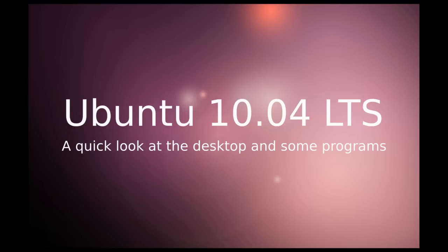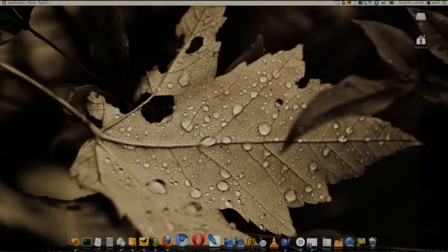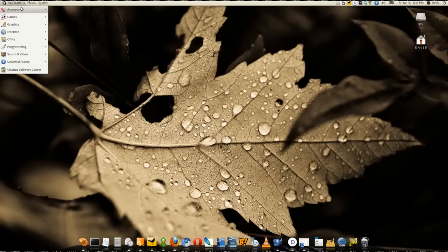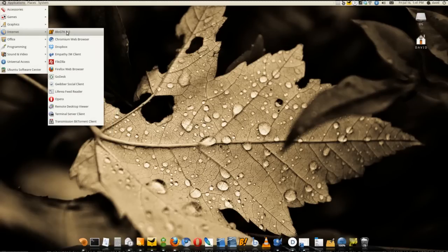So here we go. This here is my desktop, which, besides this dock down here and the changed icons, is the default Ubuntu desktop. As you can see, it's pretty free and uncluttered. Let me show you where you can find things. Up here is where you will find all the applications neatly arranged according to what they do. For example, here you find the internet programs like a browser, a chat client, FTP program, another browser, and all the other internet programs that I have installed here.